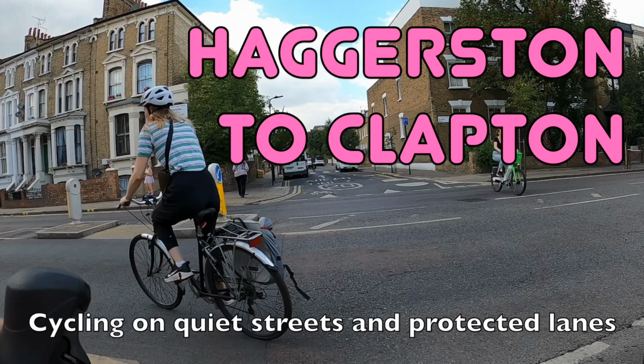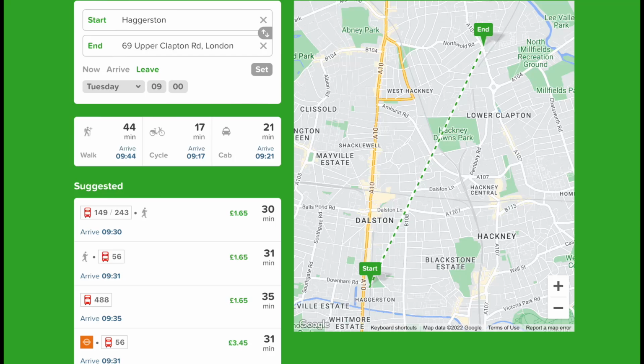Today, I'll be showing you how to cycle from Haggerston in the south of Hackney to Clapton in the north of Hackney. This ride takes a little over 15 minutes, and you can do the whole thing on quiet streets and protected cycle lanes. By public transport, the same journey takes about half an hour, so you can save a lot of time by cycling. It's also a very pleasant ride.